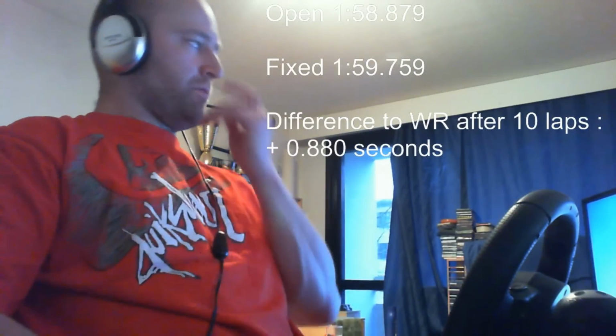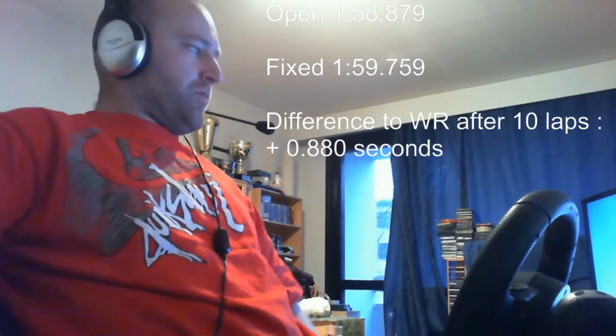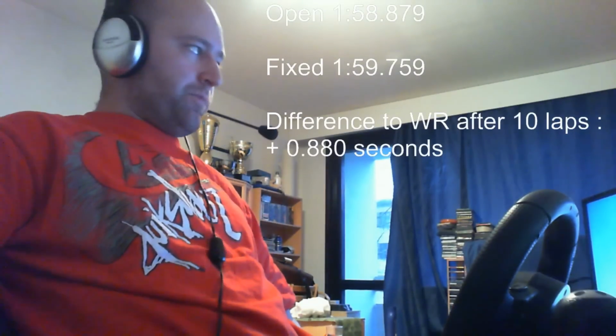So there you have it. My best lap with open setup, 1:58.879, and that is with race fuel. And baseline with race fuel, with adjusted brake bias, no traction control, and gear ratios adjusted to the track, 1:59.759. So the difference to the world record after 10 laps with the baseline setup, 0.880 seconds. So that sums it up for today.